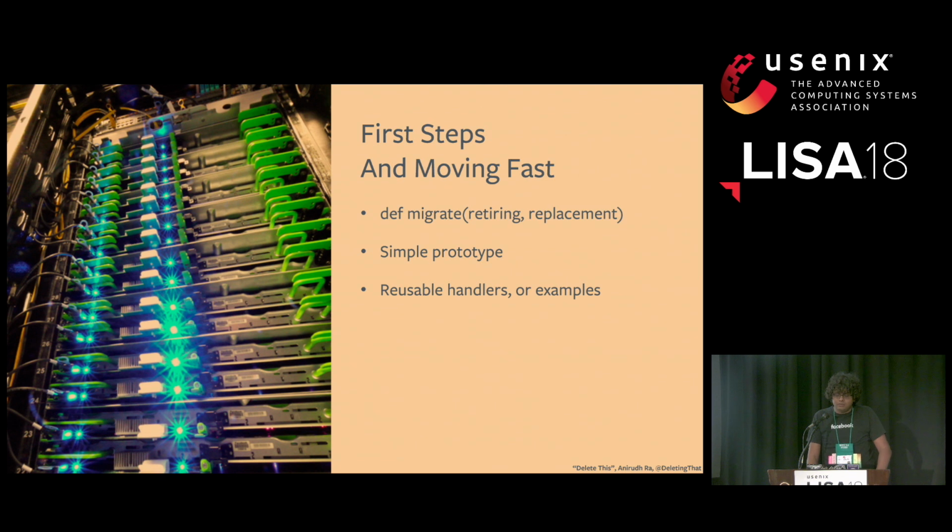At the heart of it, we built the migration handler framework as a prototype to take in two sets, as I said earlier. One of machines that were being retired and one of machines that were ready to use. The end goal was also fairly simple.